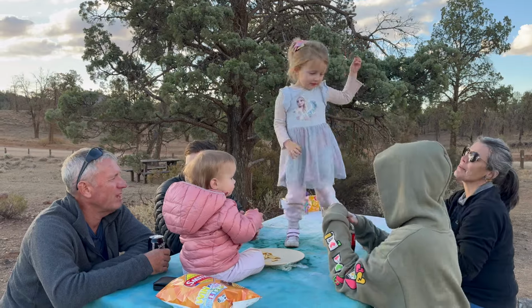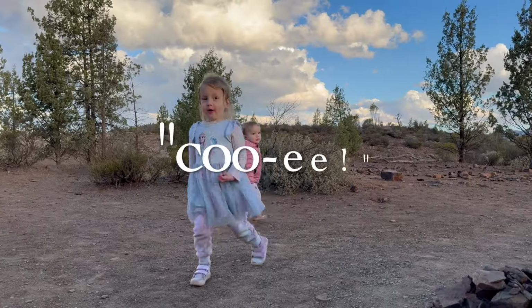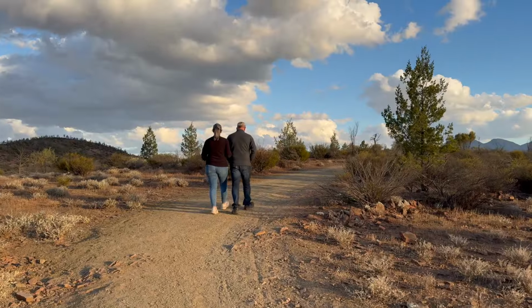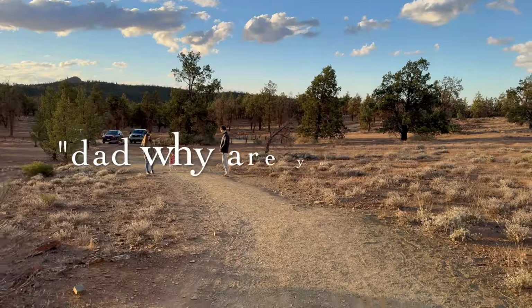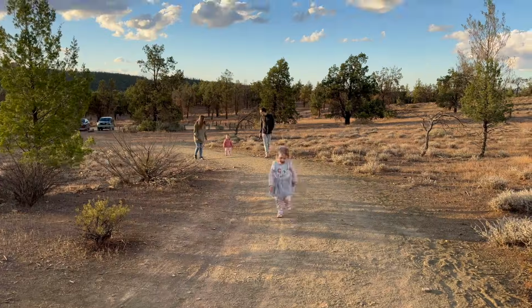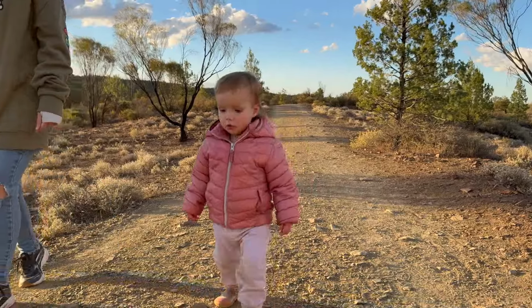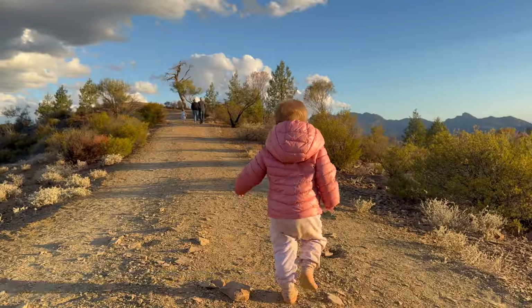Go girl. Where are you going? After we finished our snacks, we went for a walk to the actual lookout. Dad, why are you slow? I'm not going. She's busy.